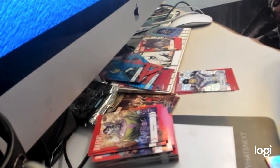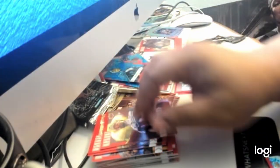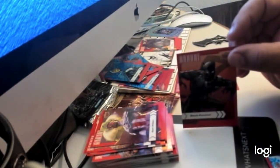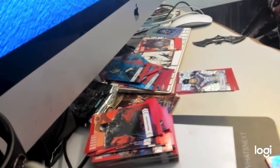Last pack of the second box. And we ended up, this pack here, it looks like it got slightly damaged. But this one seems to be in good order, and that's the base card of Sam Wilson. And then we got one here, it looks like it's in pretty pristine condition, and that's the Black Panther base card. And this one seemed to get damaged as a base card, first one.